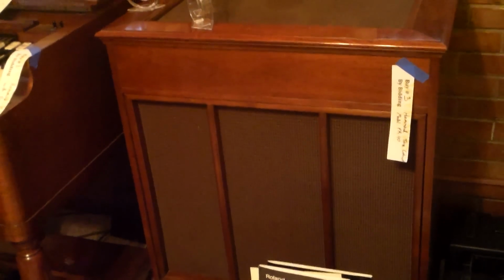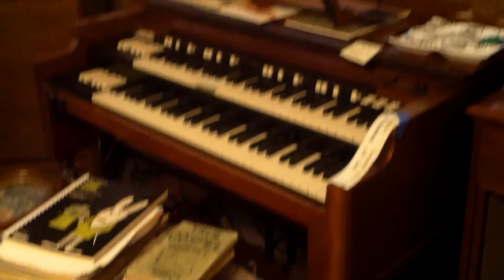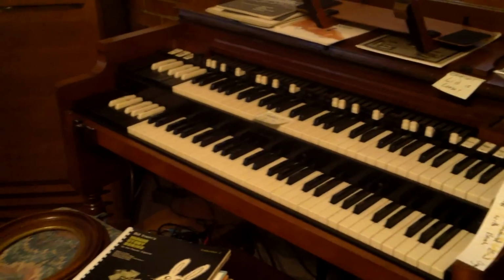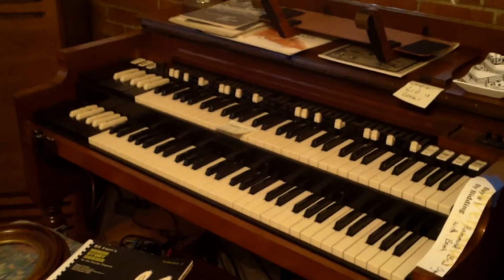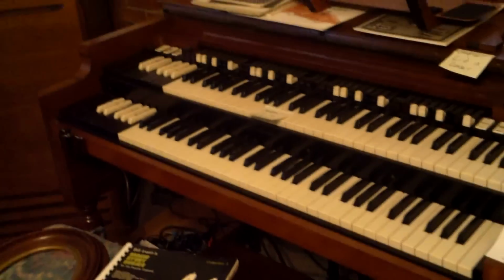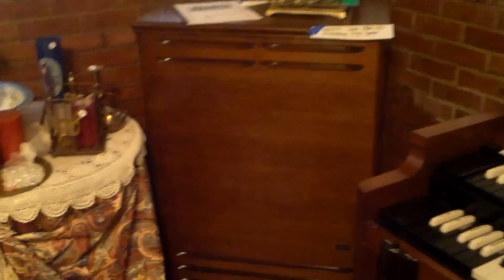There's a beautiful condition Hammond tone cabinet. It's a fancy name for a speaker that goes with an organ. And this is the organ everybody's fighting over. We'll see where the bidding goes. It's still at bargain price now. This is a Hammond B3. I call it the ballpark organ. It's got that sound you hear, them playing da-da-da-da-da-da in the ballparks. It's kind of famous for that.